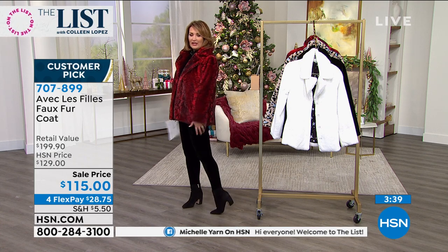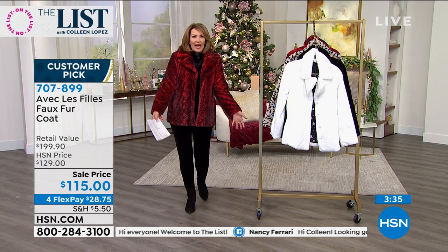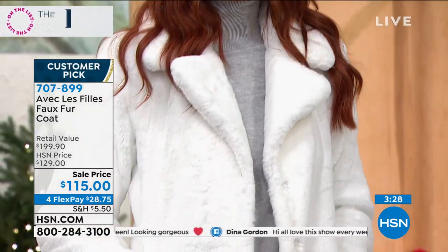I love the length of it. It looks beautiful with skirts. It's great with jeans. I mean, just with a little booty and a legging, and you toss it on, and you feel so special, but you're warm. It keeps you warm. It keeps you feeling like a goddess.